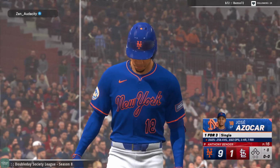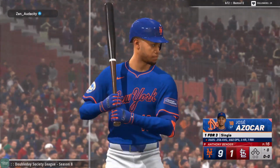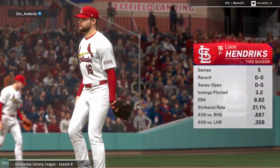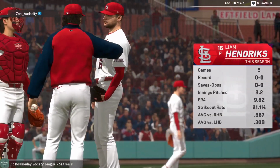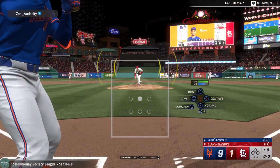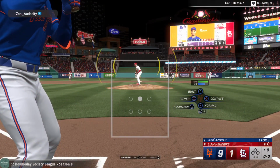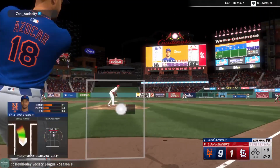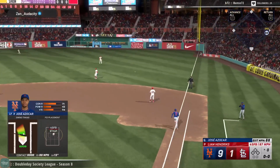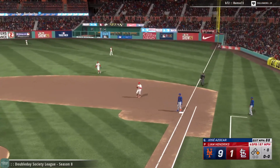Back here in St. Louis, leading off for the Mets, the left fielder, Jose Azocar. Now pitching for the Cardinals, number 16, Leah Hendricks. Here's a swing and a line drive and a base hit into right field. Man aboard on the leadoff single.